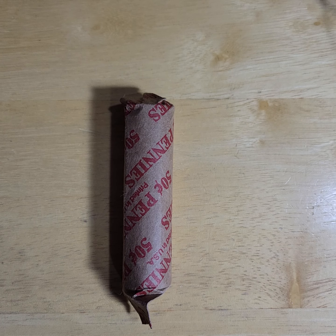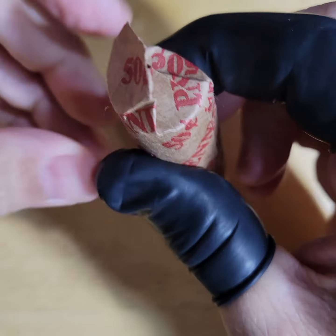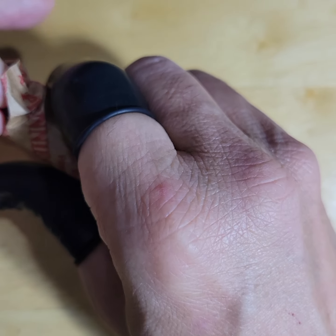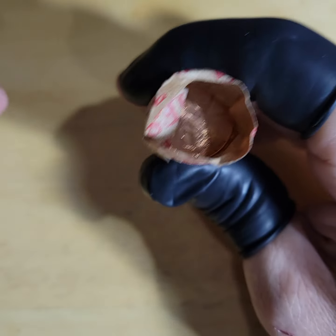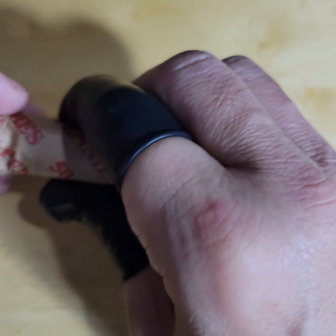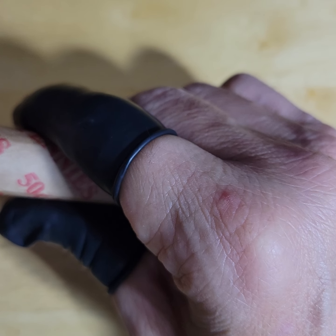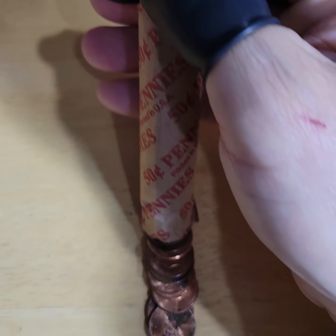What I did was I took a bag and put several penny rolls from each different bank into a bag that I keep by the side of my desk in my office. That's what we're going to do until we're done with the penny rolls in the bag, and I think it's only like 15 or 16 left.